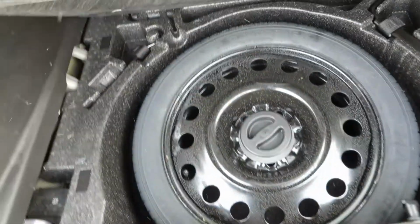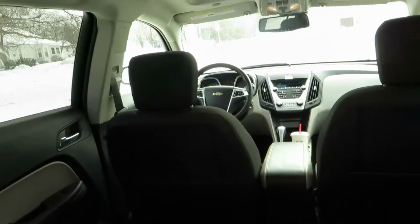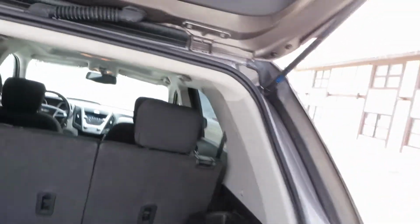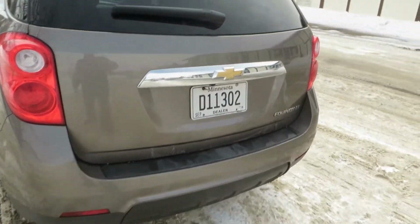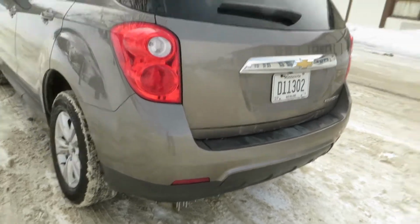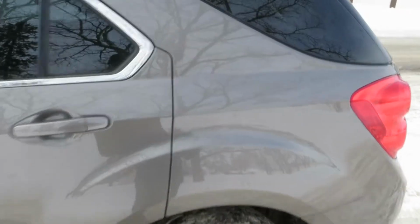Down here we do have your spare tire and your jack. Of course, the back seats do fold down if need be. Did blow the driver wheel airbag, blew both curtain airbags, and you can see this side here, there's a little tear in the headliner. You do have a backup camera right here, which I'll show you shortly. No tear in the headliner on the other side.